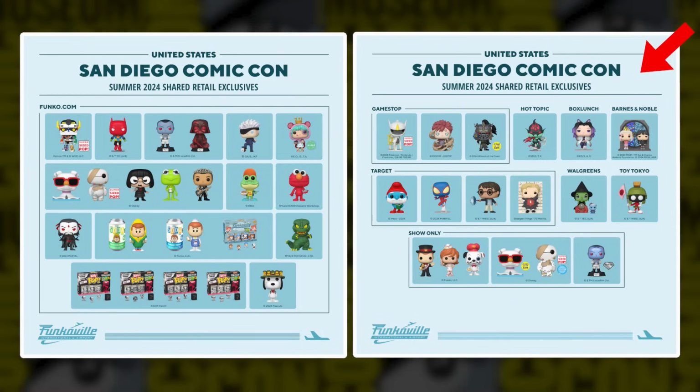Toy Tokyo's giving Marvin Martian, and then your show-only exclusives will be all the limited pieces, basically meaning that you can only get them at the Funko booth at SDCC, nowhere else. Now next, I'm going to play a quick little slideshow of all the different shared retailers for overseas collectors I did find, so look out for your specific area.